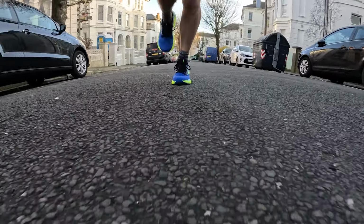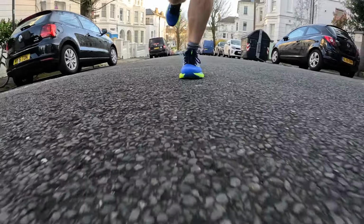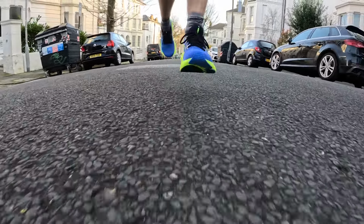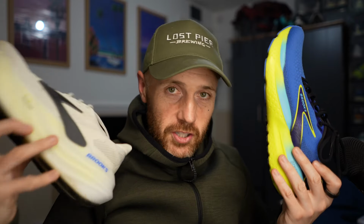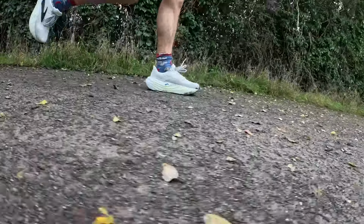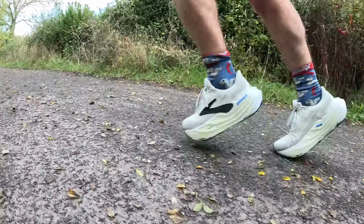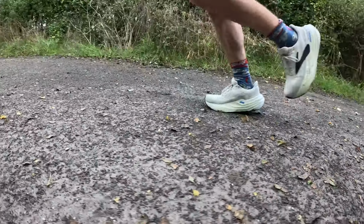And all in all, it's a very good, solid daily shoe that really veers towards that cushion side of things. The Brooks Glycerin Max, similar, but I do think there's a little bit more energy return in this foam. I do think the rocker geometry does make you run a bit faster or a bit more consistently at a good pace. I would say it's veering more towards a tempo shoe than the Glycerin 21, but also is better at easy days for me as well because it is a little bit softer.